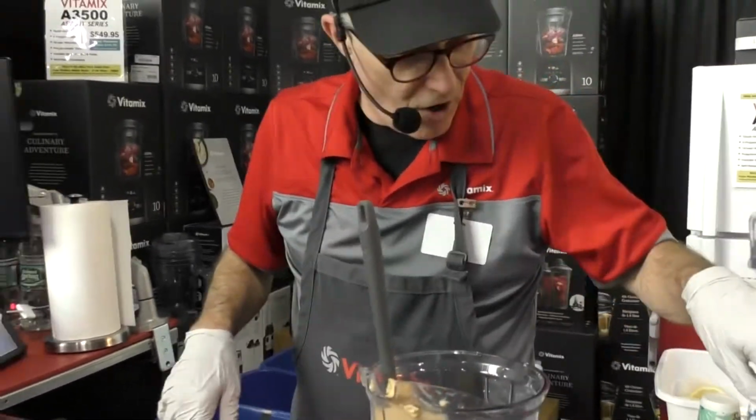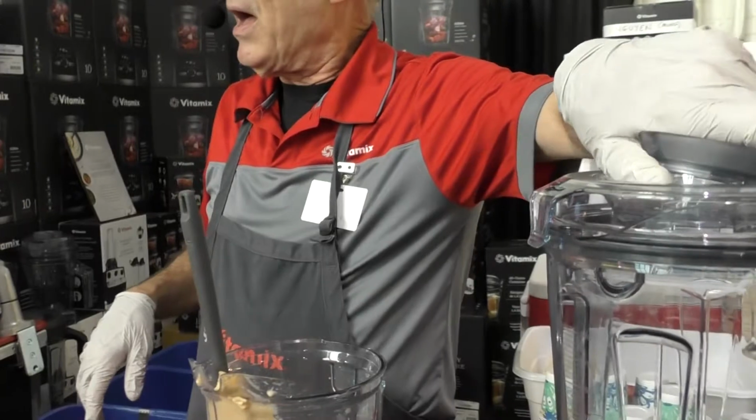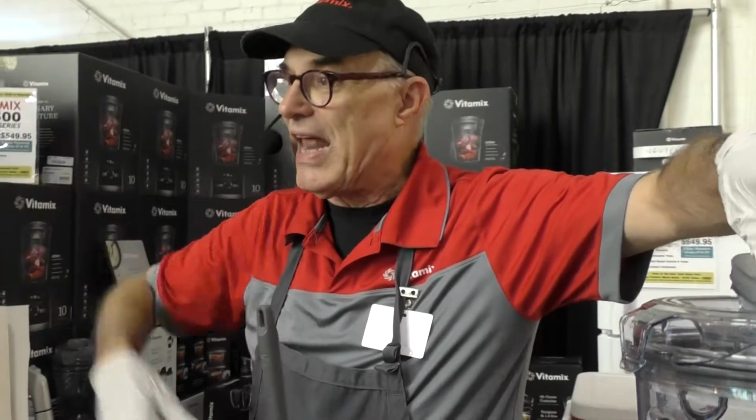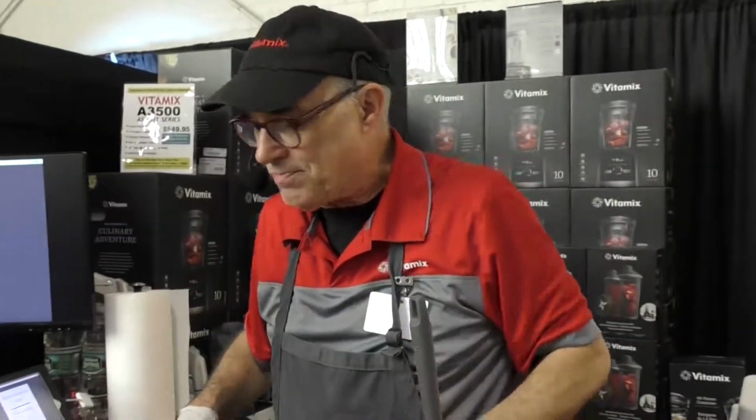It's designed for muddling, foaming, frothing. It pulls everything down through those holes. Puts the air in. And it aerates it. You can use it for hot or cold drinks.